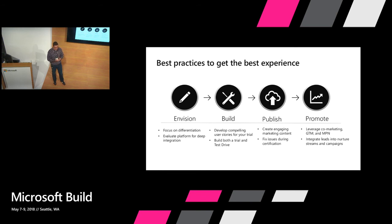If you're going to also offer a test drive, which we encourage, do you want to carve out a user scenario? If you only have them for 2 hours, how do you give the customer the best experience where they can use it for an hour and then follow up with that lead to be able to sell them on the full solution? The next is publishing.